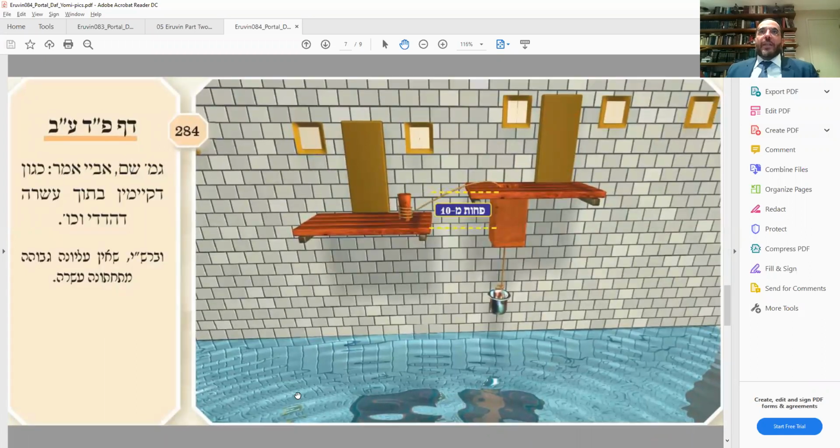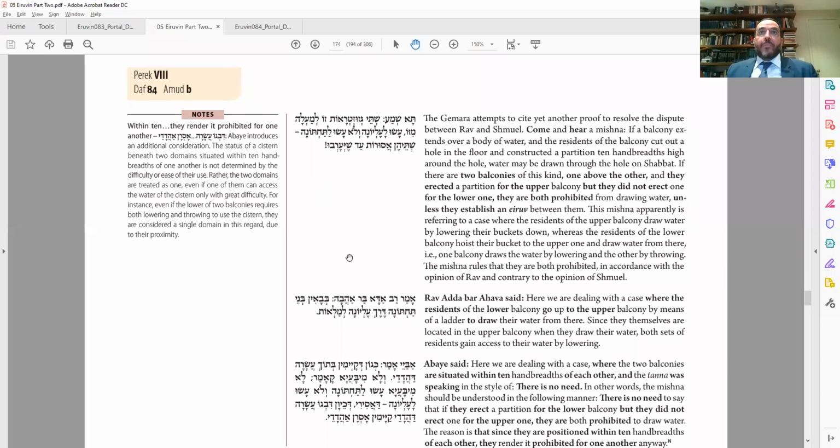Okay, so that is one possible answer to solve that. We're going to see another possible answer by Abaye. He's going to introduce a new principle that says if two areas are less than 10 tefachim apart, they are considered all one area. All right, that's his chidush. And so it's not really higher and lower. It's like all one, and therefore they just all have the same law.